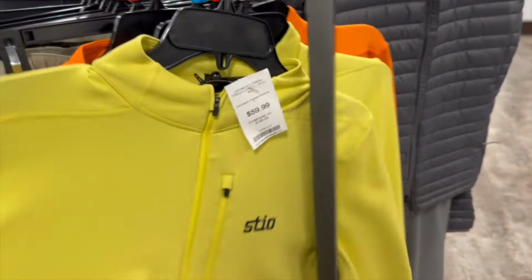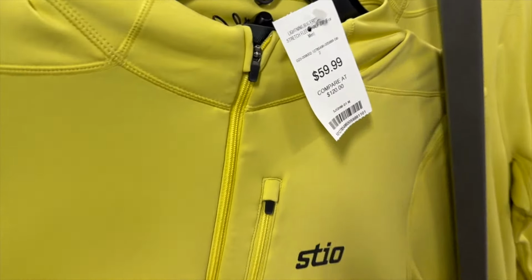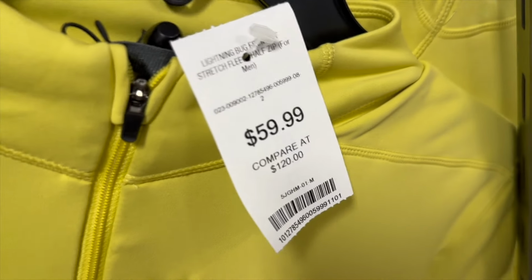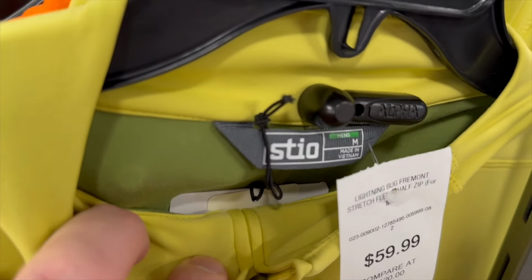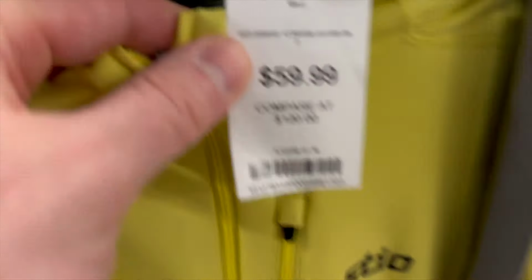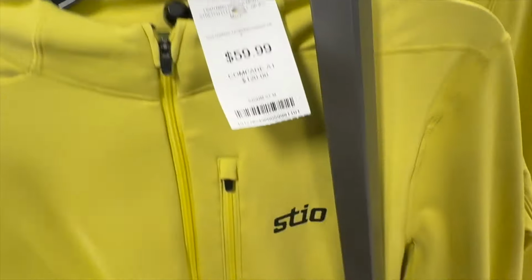Moving on over into the men's section, they did have a big amount of Stio, which is a great company out of Jackson Hole, Wyoming. They did have this great stretch fleece hoodie for $59.99. This was all made of modern materials. It's not actually fleece. It did have a nice fleece feel on the inside. Had them in this kind of nice yellow, but also a little more of an obnoxious orange in the back there with some different options.